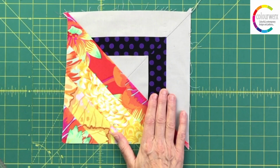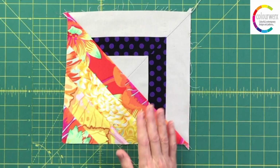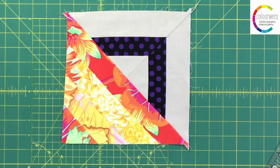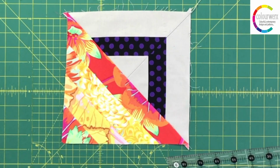So if I wanted to square this block down, let's say to 8 3/4, I would have to figure out what half of 8 3/4 is. So let's see, what is half of 8 3/4? I think it's 4 3/8. Is that right, Carl? Yes. 4 3/8, which is just below, it's an 1/8 inch less than 4.5, right?